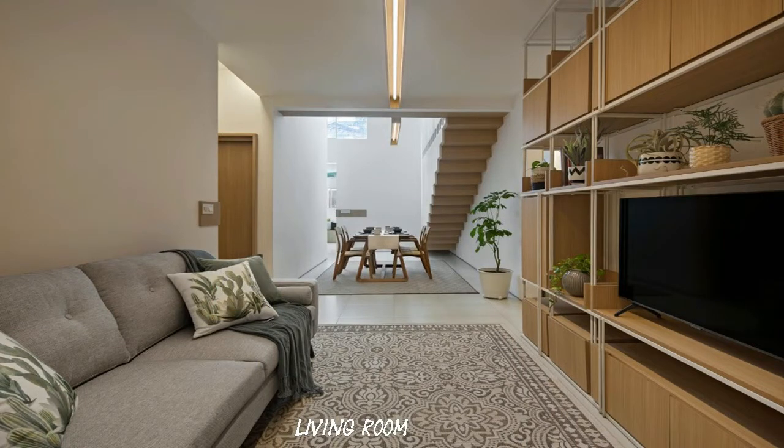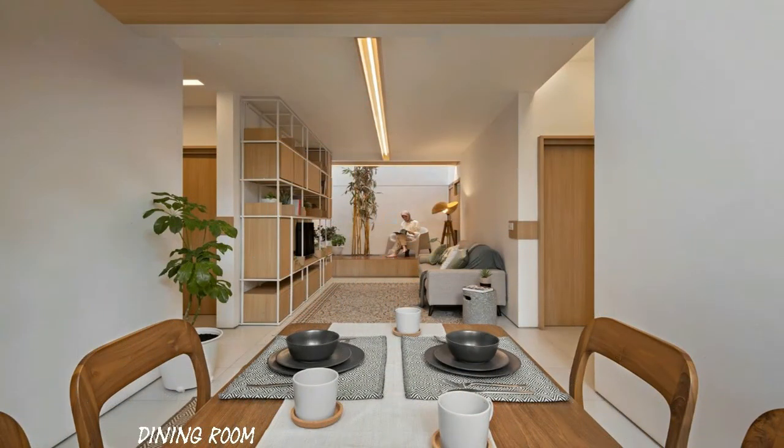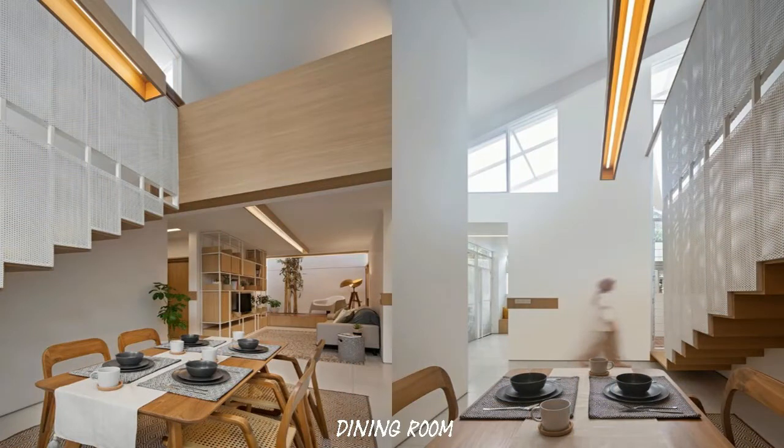Serindang House is dominated by white on the exterior and interior, with a combination of light wood furniture to make the room feel more spacious. The use of perforated iron in the front area of the house aims to act as a barrier between the outside and inside, but still be able to enter light into the house.